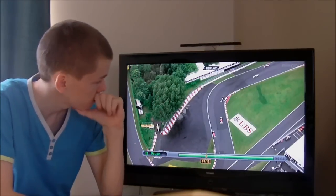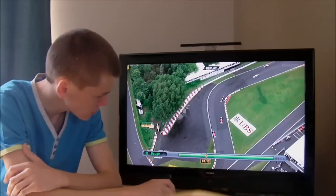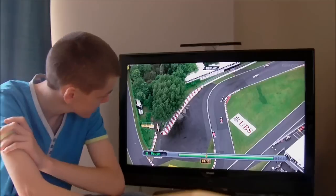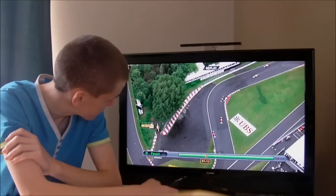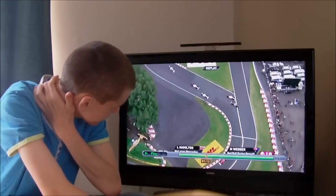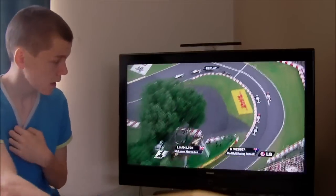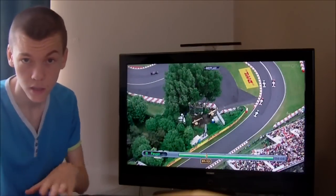Okay, here's the replay of Hamilton coming past. There he is. Button's always coming across. Button comes really, really wide, and then they just touch. I just don't understand why Button was coming so wide. Button had to pit, and he actually went on to intermediates, which turns out to be a bad choice. But I just don't see why Button came that wide.